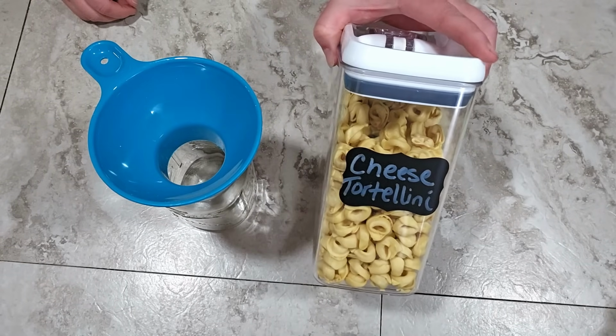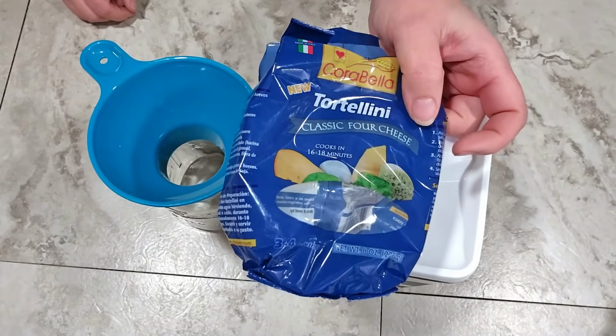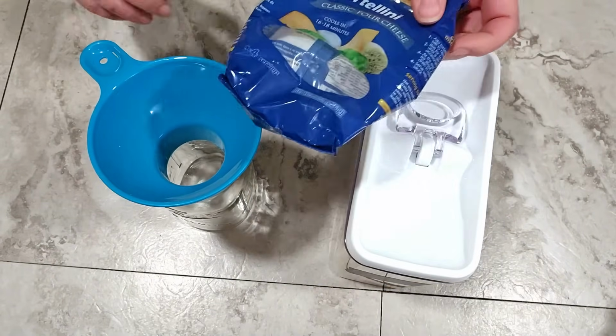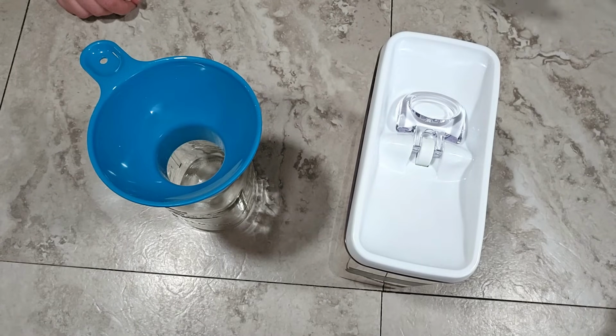The first thing I'm going to be adding to the jar is some tortellini. This is dry cheese tortellini, the shelf-stable type. I've been using this brand, and if you have an Ocean State Job Lots near you, I've been finding this for $2 a bag. It's an 8-ounce bag, which is a really good deal.